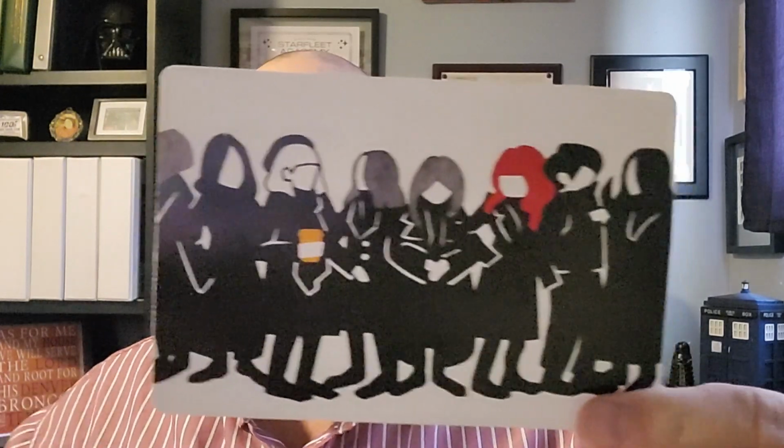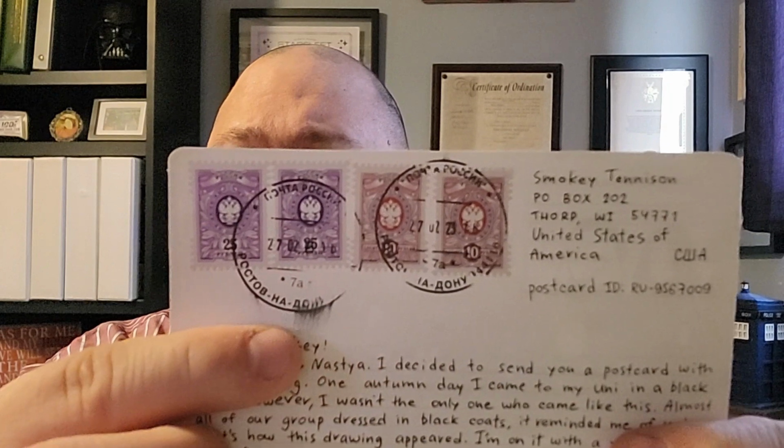So very, very nice. I love it when people take their own images or artwork or something like that, and they transform it into a postcard. And this is a really nice quality postcard. She did a really good job. So thank you so much for this. And then once again, there are the stamps from Russia.